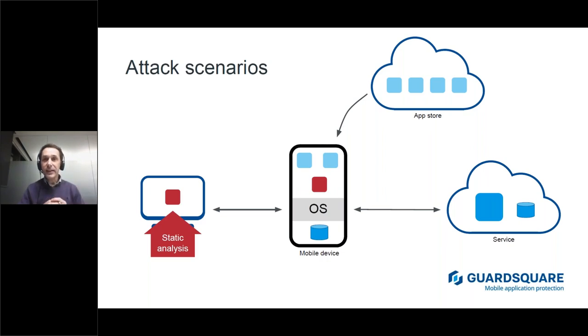Next to the dynamic analysis, there is a static analysis, where the app is extracted from the mobile device and installed on the computer, where it's completely harmless, completely defenseless, and can be dissected at the attacker's mercy. For this, the attacker can use traditional disassemblers or decompilers or more sophisticated tools that can perform more advanced analyses of the application.